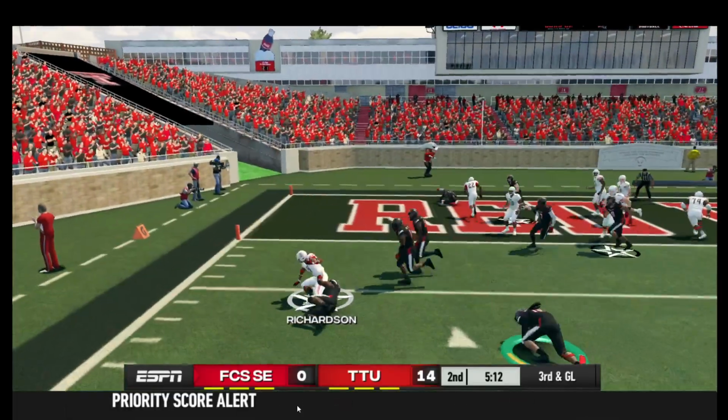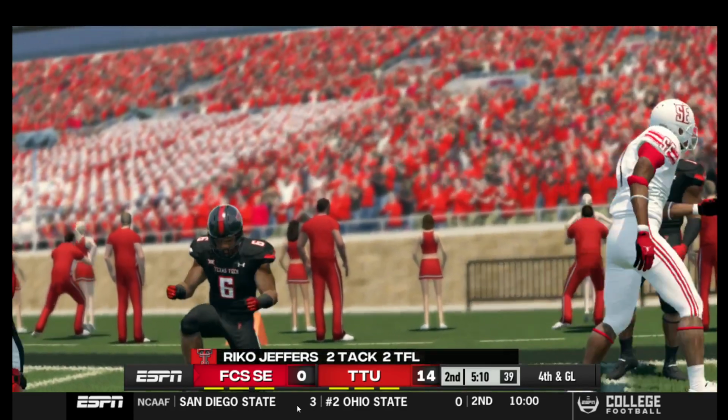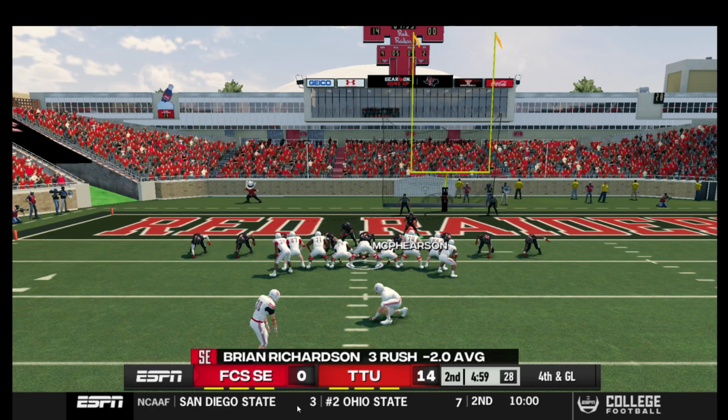Richardson gets a pitch, and they got to him before he could get back to the line. They get maybe a yard on the toss. That brings us fourth and goal. This isn't much more than an extra point.